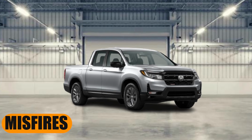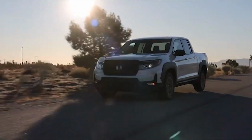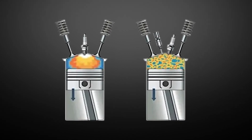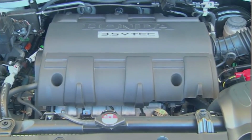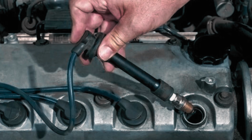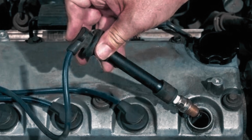Engine misfires. Now let's discuss another common engine problem with the Honda Ridgeline, and that is the engine misfire issues. So what is an engine misfire? Well, this is a situation when the engine starts to work extremely rough and very often will show a check engine light. The spark plugs and ignition coils on these engines tend to go away quite often compared to other vehicles out there.